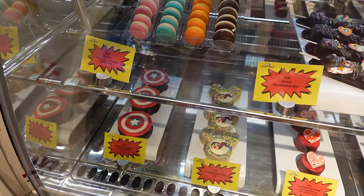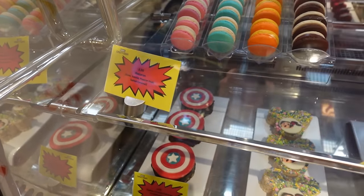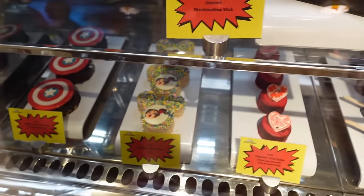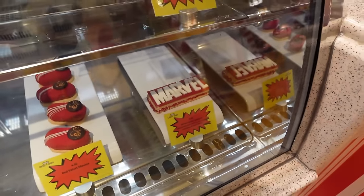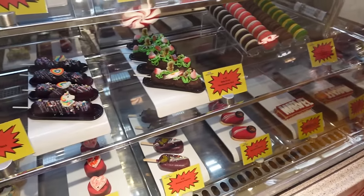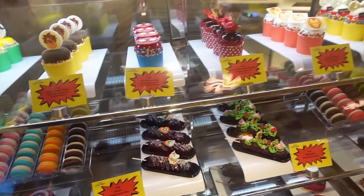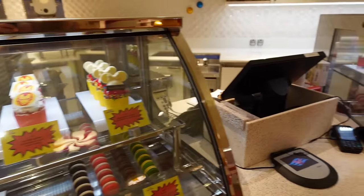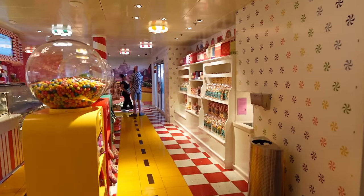Some lovely bits though, of course, with it being the Marvel Day at Sea. Wow. Everything changes as well, like all the signage. Oh, this is really nice, the Captain America brownie down there. I don't think $5 and $5.50 is too bad though at all. Like the Baby Groot marshmallow stick, $4.50, yeah, not too bad for the prices. There's the birthday cupcake as well. So yeah, extra cost for this one. Let's go and head into Cabanas.